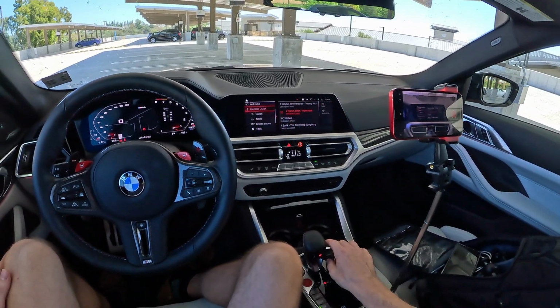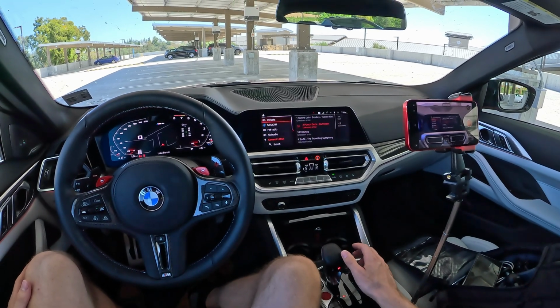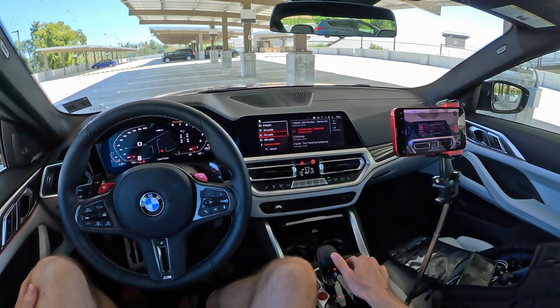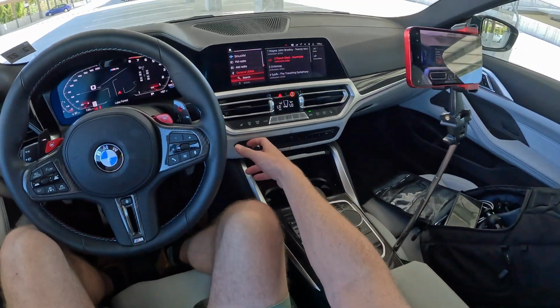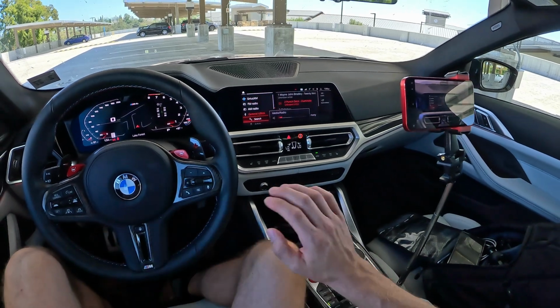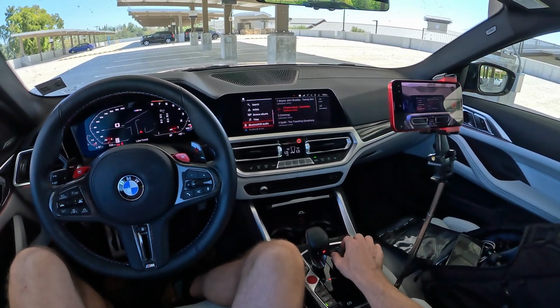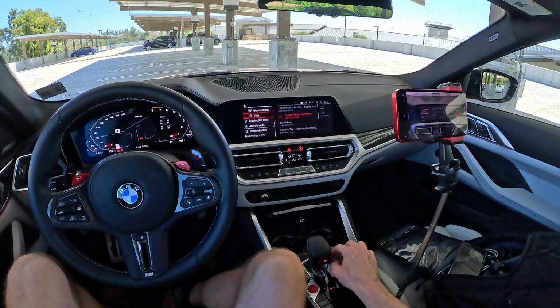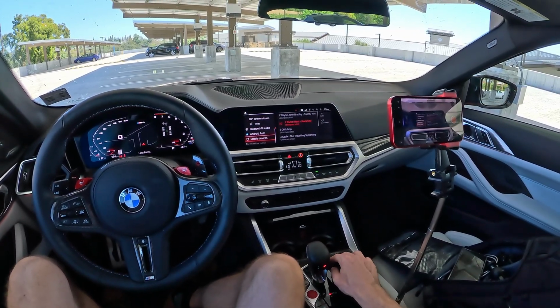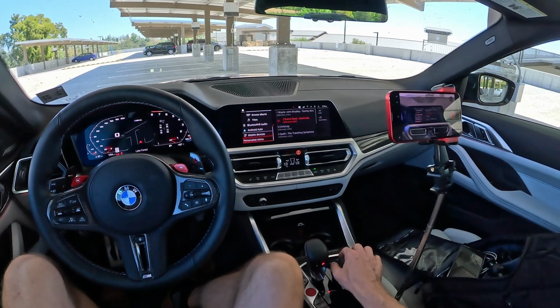For audio inputs in this one with the iDrive 7, we've got AM, FM with HD radio support, Sirius XM, USB-A port right up there. I bet you'll have USB Type-C for the iDrive 8 cars. And you've got support for wired and wireless Apple CarPlay and Android Auto. Doesn't look like any sort of streaming services built in, but you do have Bluetooth streaming, of course.